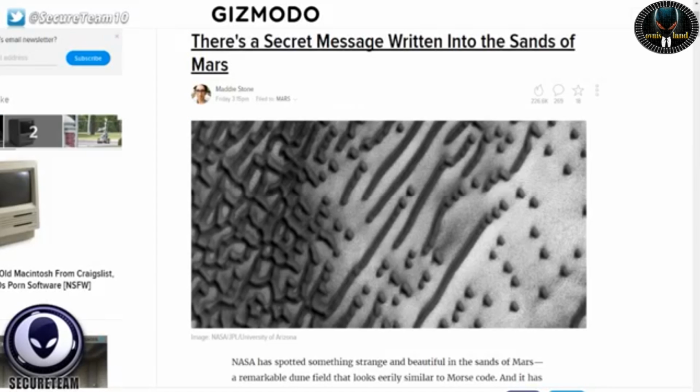NASA has taken some strange new images showing what looks like a possible secret message written into the sand dunes on the planet Mars. And you're actually seeing the image here. Gizmodo.com did an article about this. I'll put the link to it down in the video description. And it's been featured on a few other various news outlets.